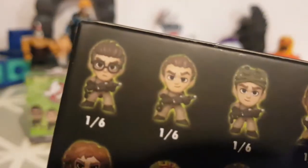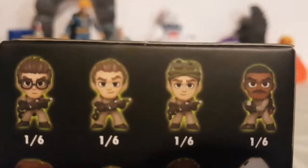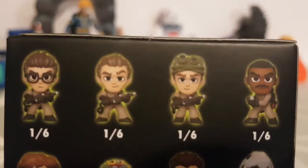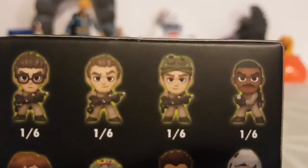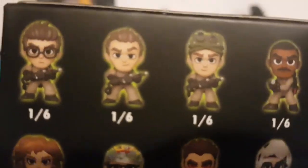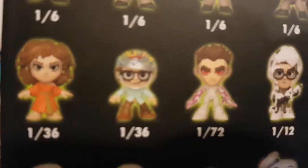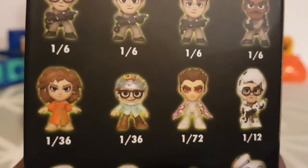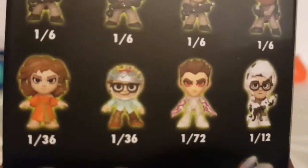We've got a 1 in 6 chance of getting Egon. Basically a 1 in 6 chance of getting any of the 4 regular Ghostbusters. Out of those 4, I'd like Venkman. Venkman just looks most normal to me there. In the next row we've got Dana Barrett. She's a 1 in 36 chance. That's an alright figure, so she's clearly possessed by Zuul at this point.